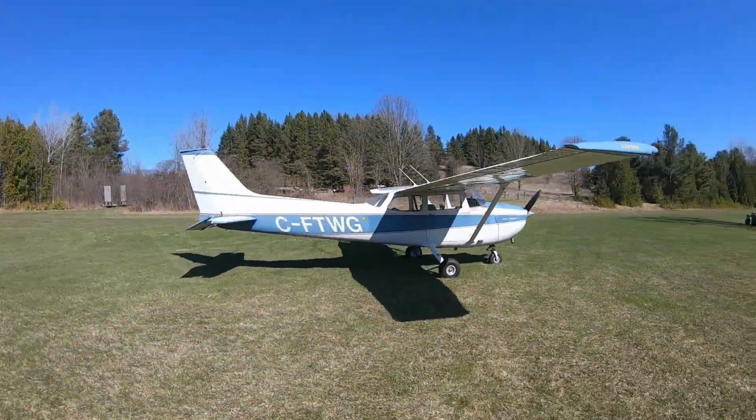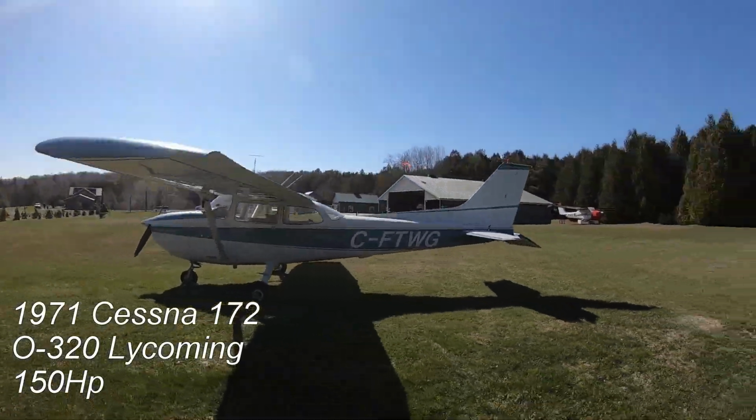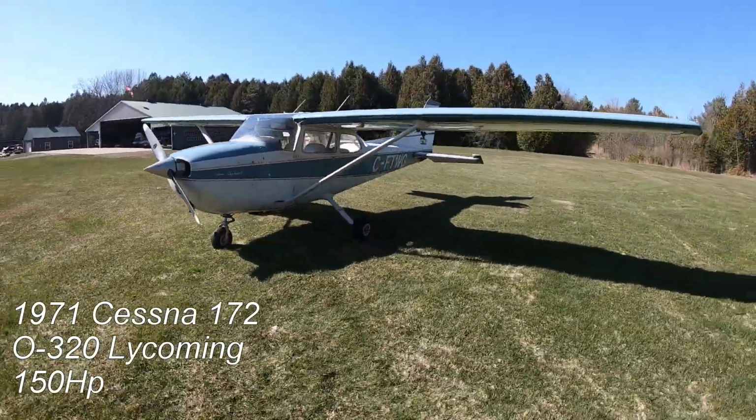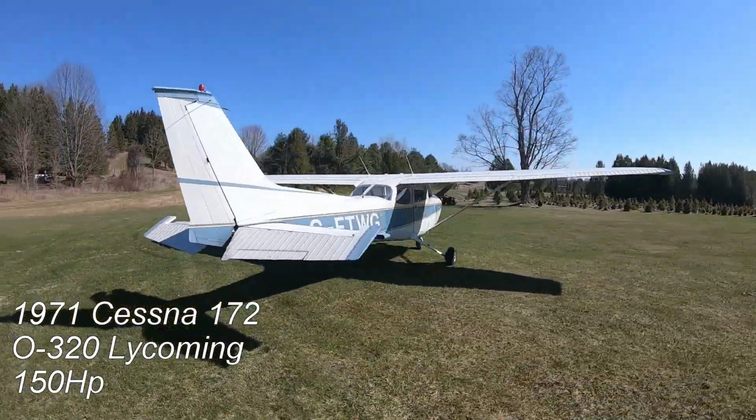Welcome to the airport. It's a beautiful April day, and we're going to do our first in a series of airplane reviews, looking at what it's like to own and operate different types of aircraft. We're going to start with the trusty 172 today.